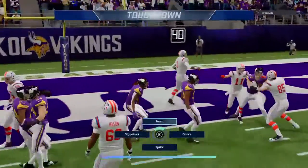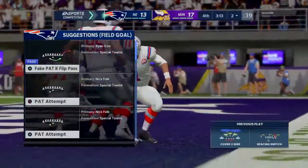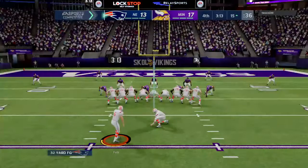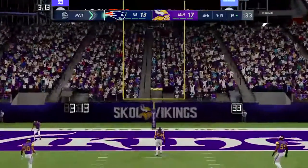And he will score. Touchdown, Patriots. A 10-yard touchdown run, and the Patriots have cut it back within a score. Nick Folk for the extra point. Not the first time on this drive we saw him take matters into his own hands, and this time he finishes things off with a touchdown run.